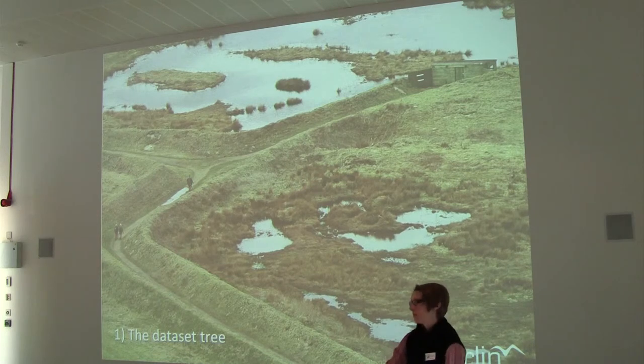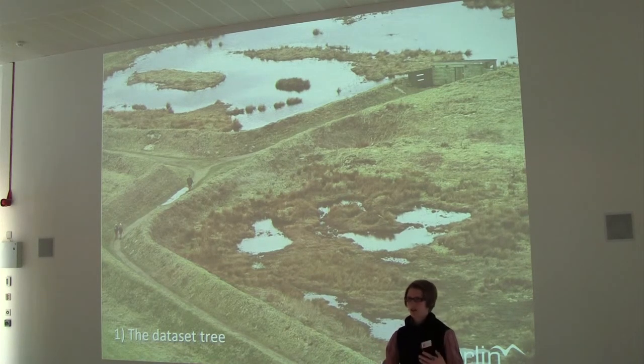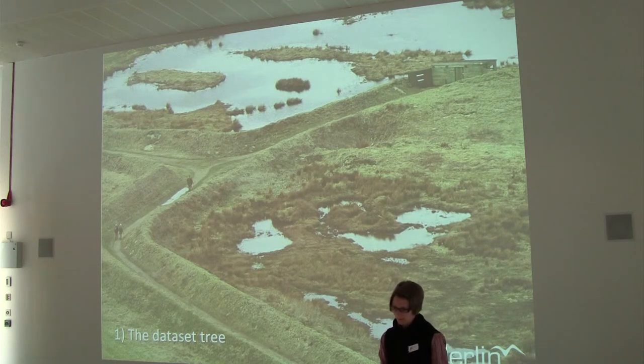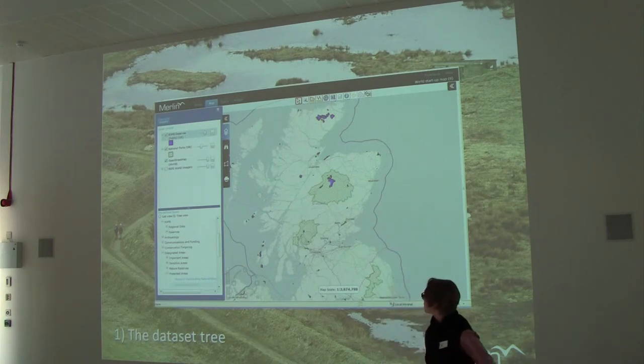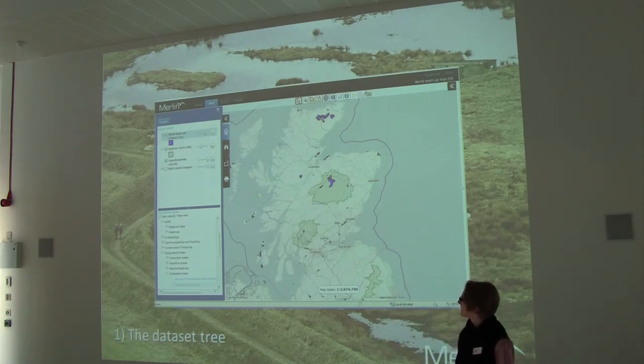So what I wanted to show you now is nine different features within Merlin, a series of screenshots, and just show you some of the things that I think are pretty cool. So the first thing is the data set tree.